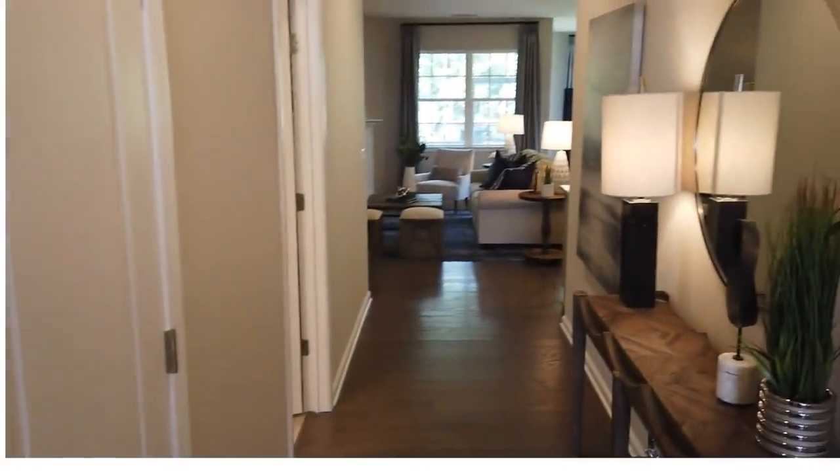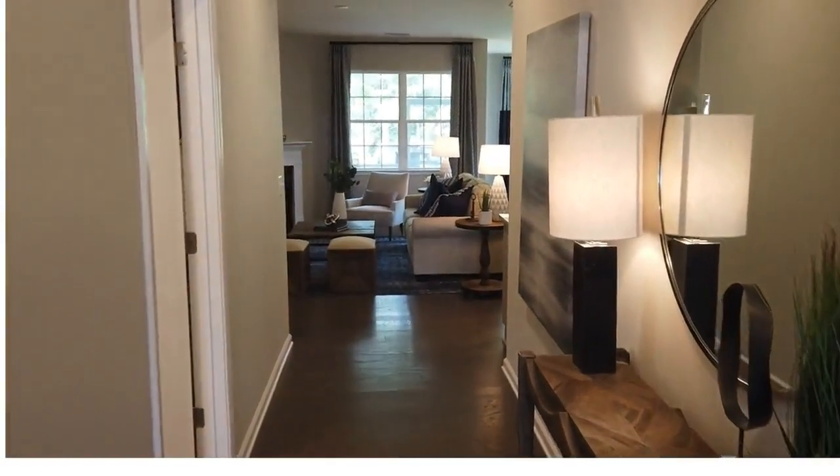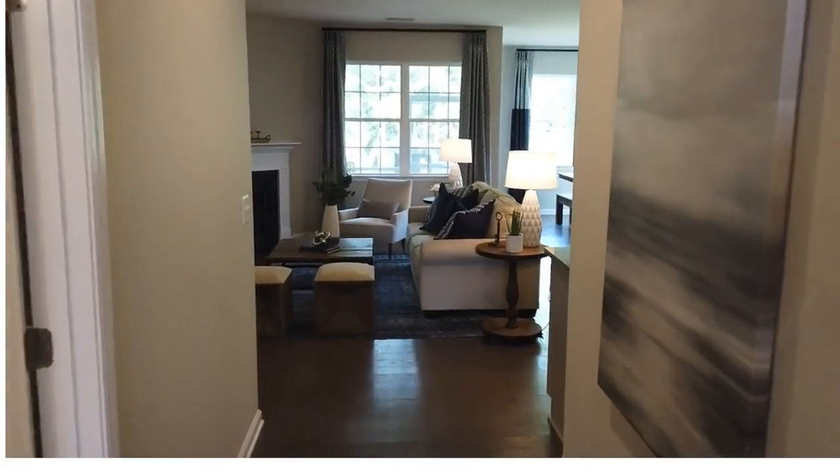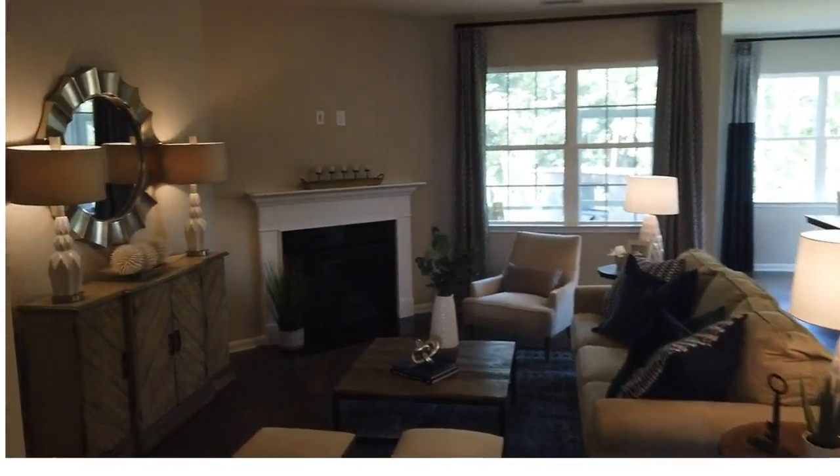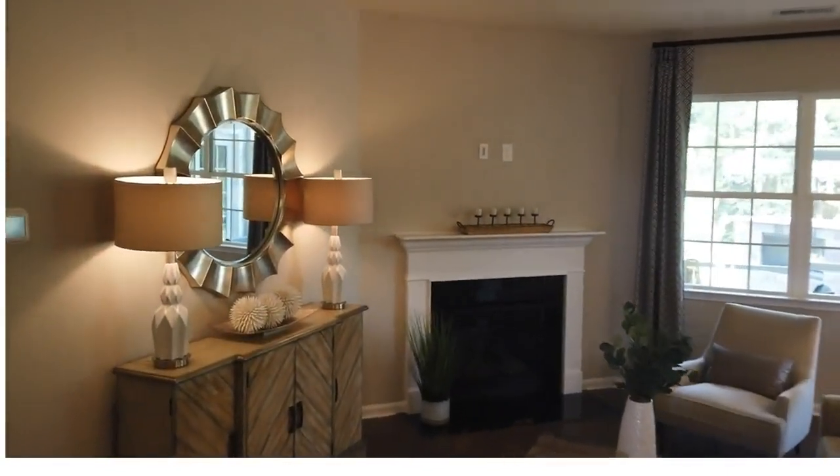But you've got your own entrance from the garage right there, and then there's a door right off to the right of this mirror here to where you can go from the main house to the NextGen portion. That's the mother-in-law suite. That's the in-law suite. That's the multi-generational aspect of it.